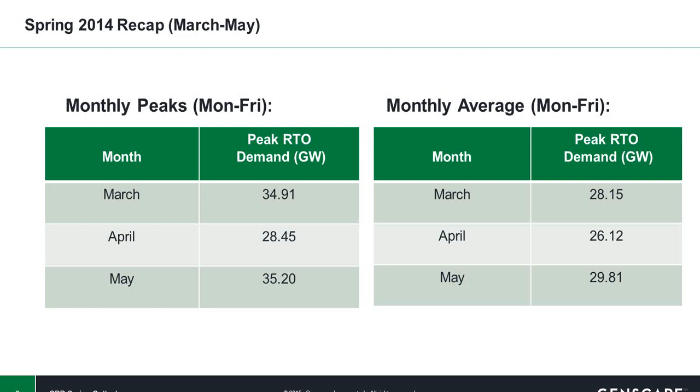And it's interesting when you compare monthly peaks with monthly average. March, the peak was 34, almost 35 gigs, yet the average was only 28. Now, as you head into April, you see 28 for a peak, 26 for an average, which tells us that once you get into April, your day-to-day demand variability is a lot smaller. You don't see these huge swings in demand day-to-day, and that's what you would expect in a transition month. And then May, we saw the peak at 35 last spring with the average around 29, which again shows a little more variability once we get into May.